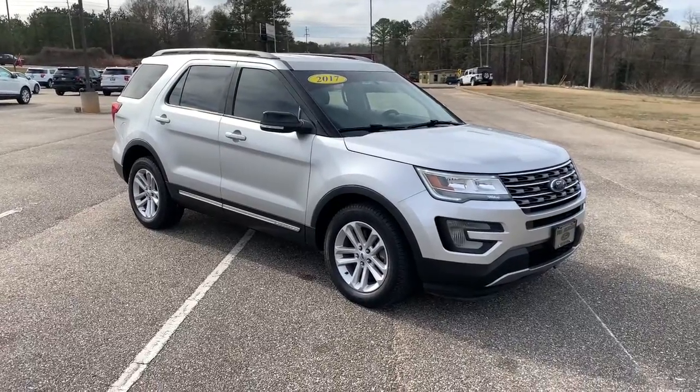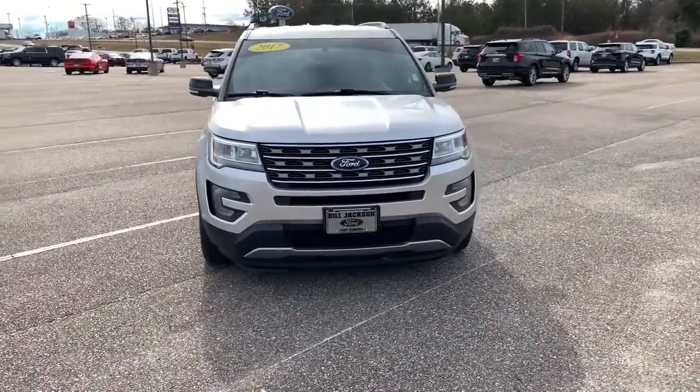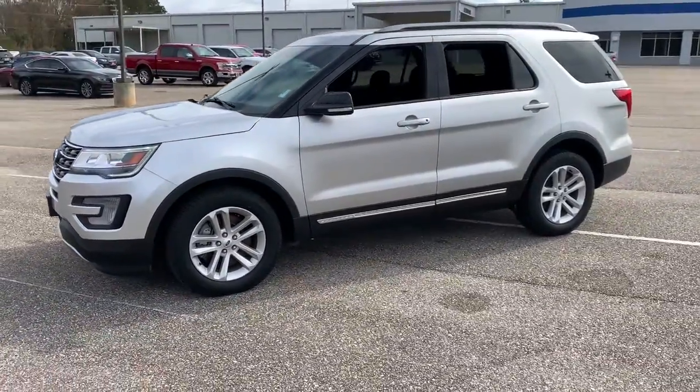Hop into the 2017 Ford Explorer. This vehicle is an outstanding buy with fewer than 45,000 miles on the odometer. Take on every project with confidence in this spacious, versatile Explorer.